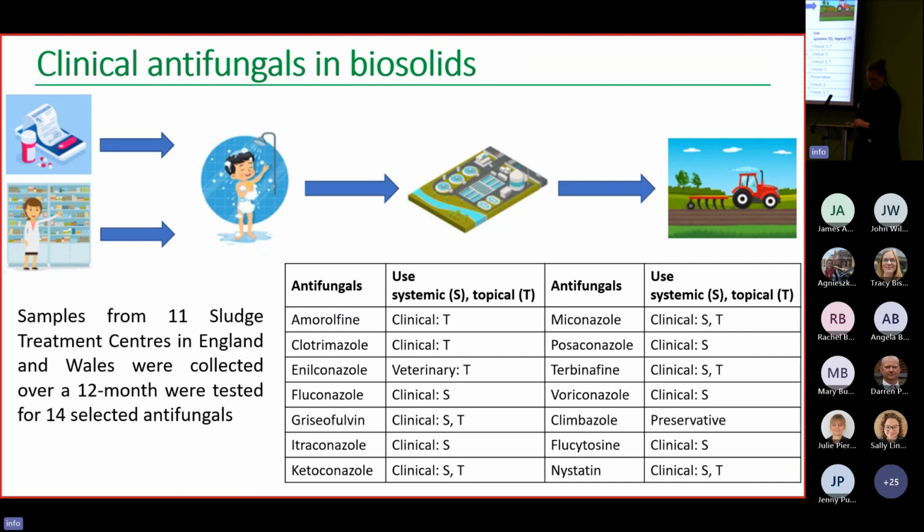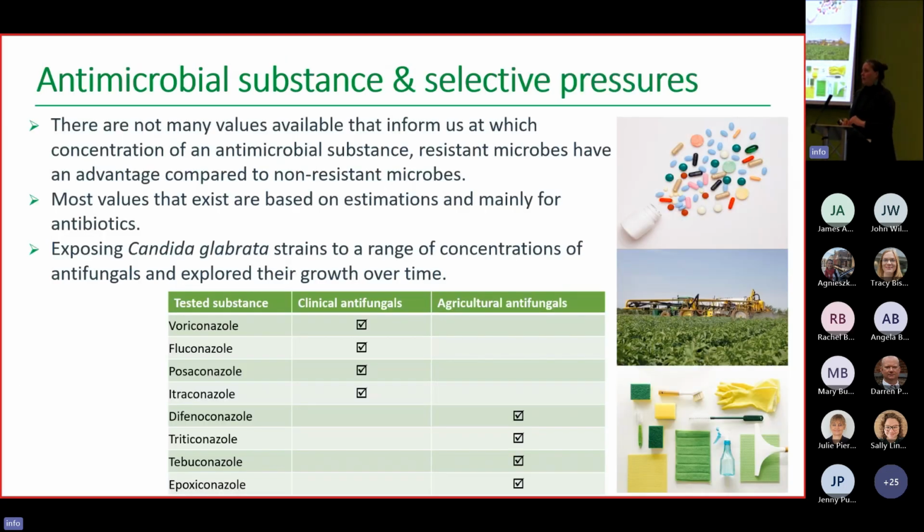So from the water to the land, where we tested for the presence of 14 clinical antifungals in biosolids. This work used samples from 11 sludge treatment centres in England and Wales, which were sampled within the Chemicals Investigation Programme. The work has been published in the Science of the Total Environment, but just 2 key findings. One is that ketoconazole and miconazole were detected in all of the samples. And secondly, that the levels of itraconazole were 2 orders of magnitude higher than the indicated predicted no effect concentration for resistance in soil. And it's quite a mouthful. But it leads me to our work on selective pressures.